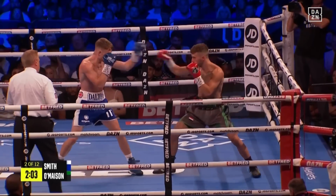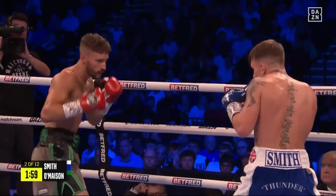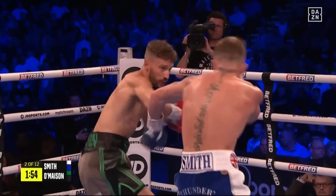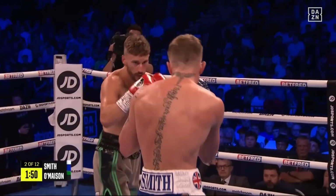You see how Mason started to move his head a little bit more because he was just standing there straight up, going backwards, going straight. Another good right hand from Smith, although he was caught with a jab-come-hook on the way in by Mason. Yeah, it was a nice, sorry Mike, nice lead right hook from Mason.